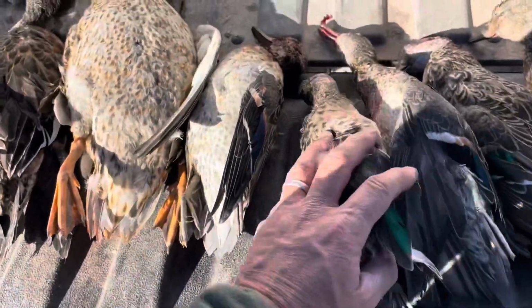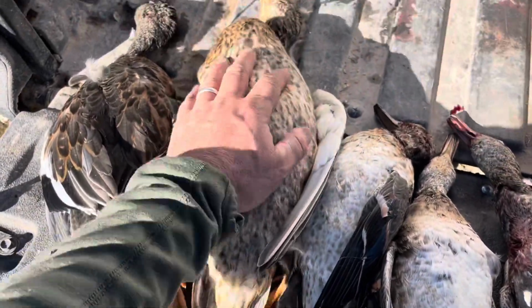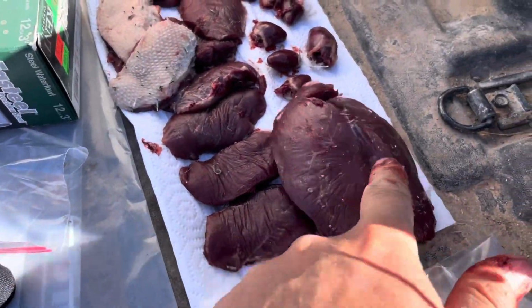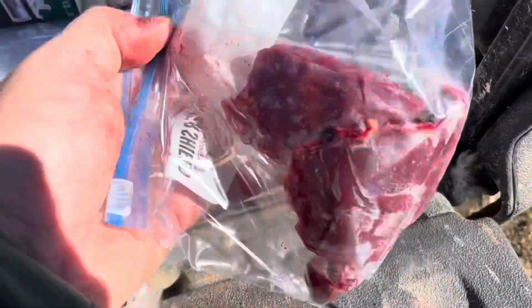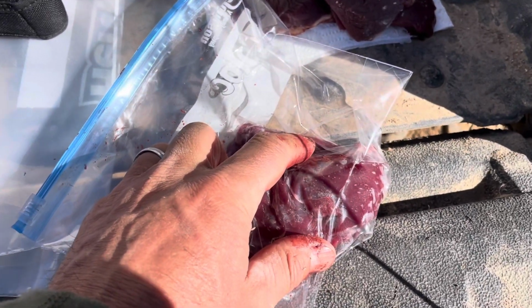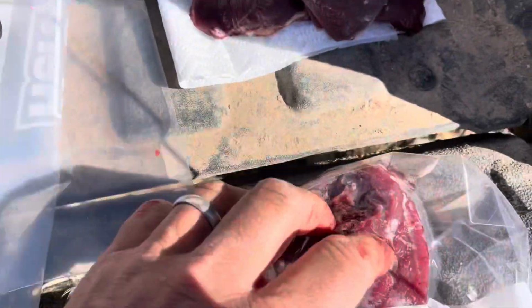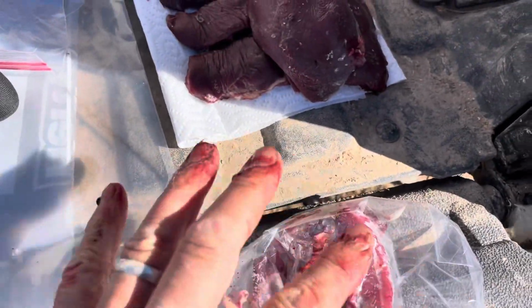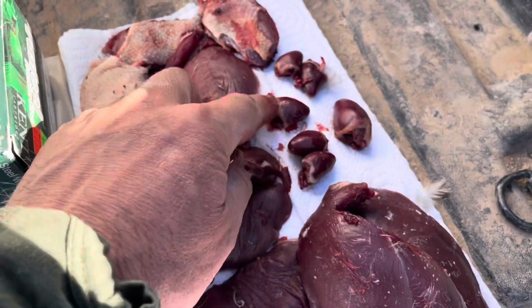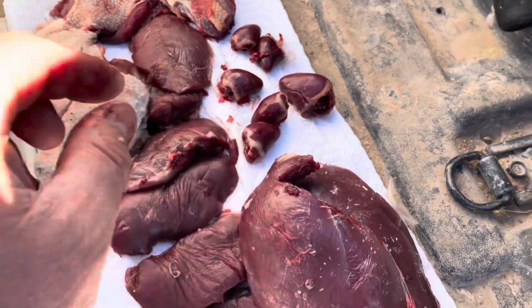So sometimes I've taken the whole duck before, but often I'll just take the breasts. Okay, so we got our breasts. These are the mallard breasts. I put what right now is my mystery duck, I cannot remember that species, in a separate bag just in case it's like a diver. I'm still gonna cook it and eat it, but I'll cook it separate and just warn everybody. Got the little teal hearts and then the big old mallard heart. You can see how big they are, the difference.